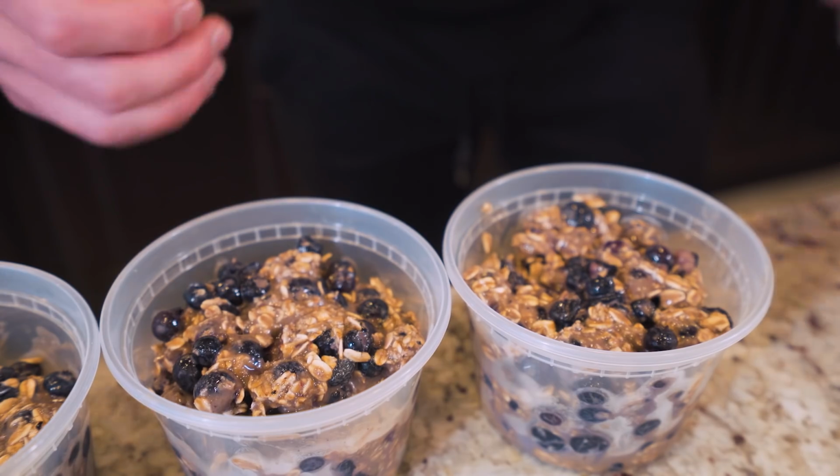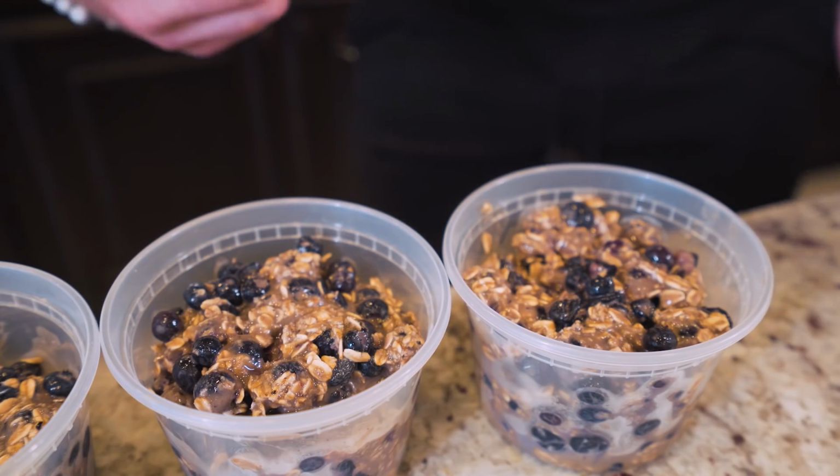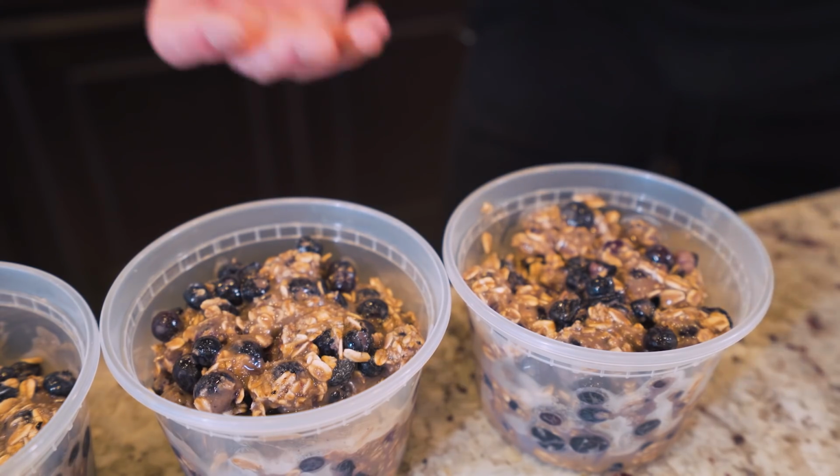My favorite part about this meal has got to be the texture. Unlike regular oatmeal, which can get a little runny, when you do it this way, every bite is thick, loaded with flavor, chewy, sweet. It really is like an oatmeal dessert.